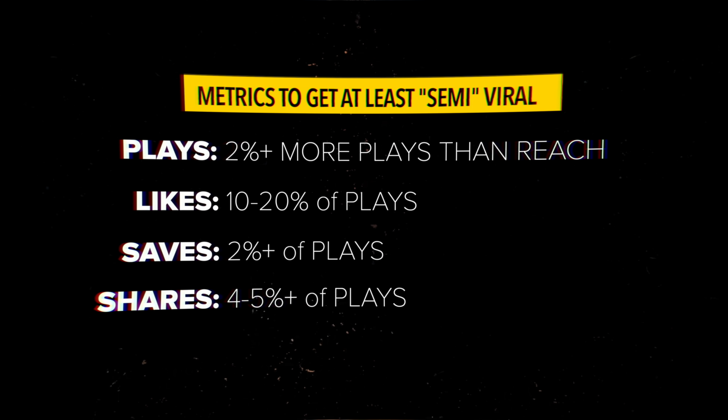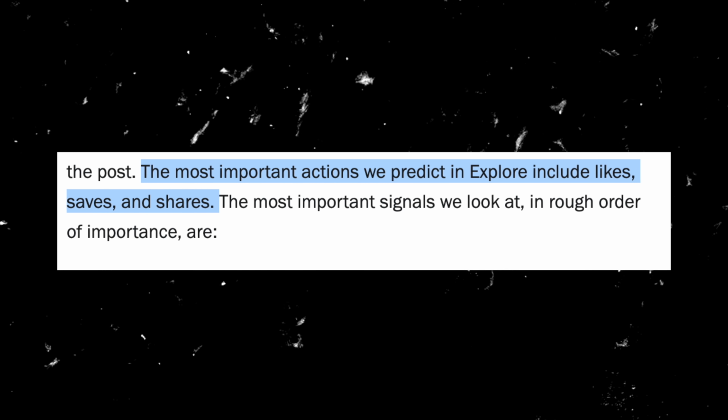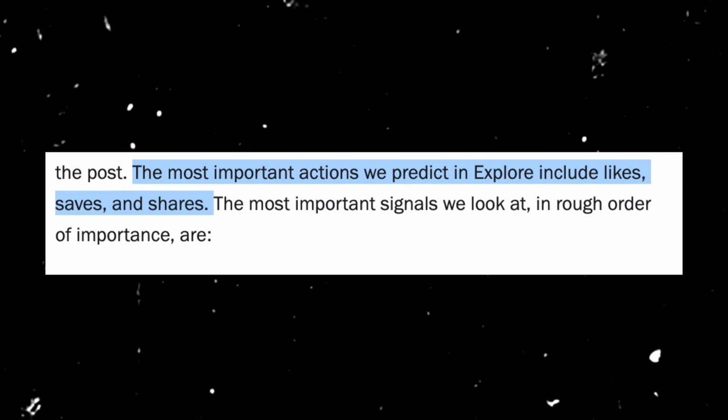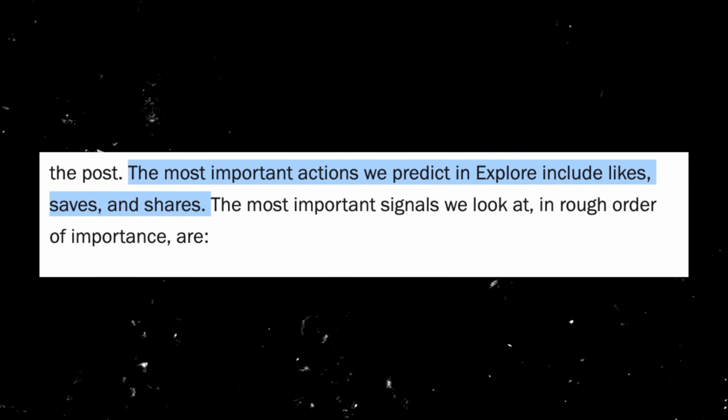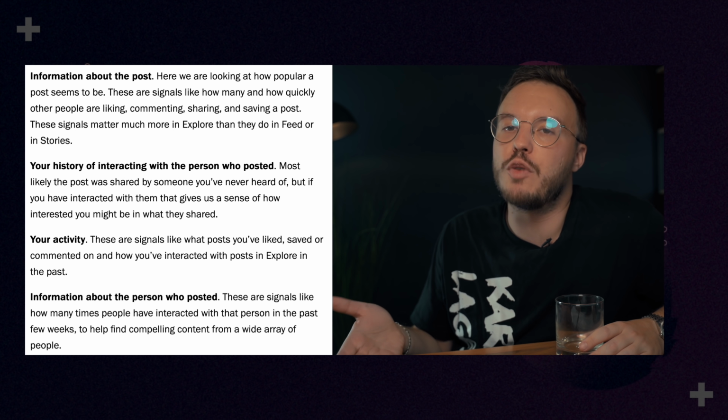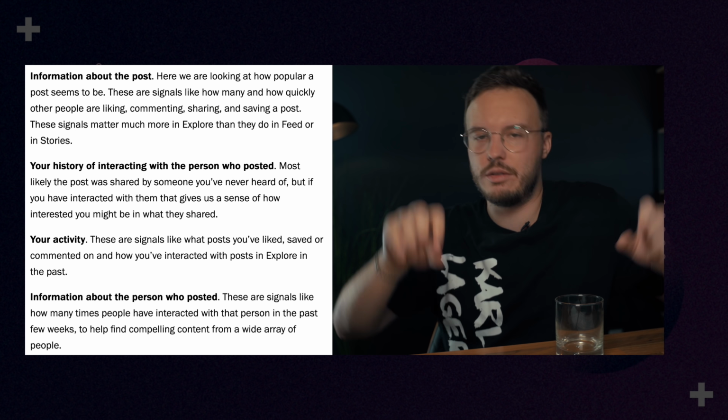However, if we take a look at actual information Instagram gave us firsthand, talking about how their algorithm works, they say the most important actions to rank on Explore include likes, saves, and shares. I'm gonna spare you the details. We've done a video on that actually, but according to them, this whole thing, ranking on the Explore page and getting your reach up, is a combination of all things combined, because that's what you should focus on anyway with the whole new Instagram algorithm.